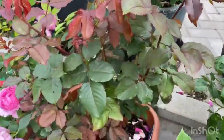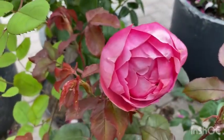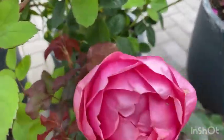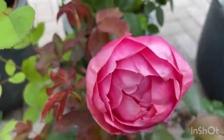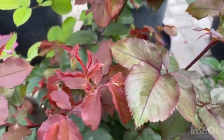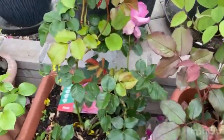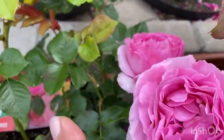And this one here is Fruity Parfumer, another Parfumer rose. The flowers are always very cup-shaped, but quite good fragrance. And the foliage, it really stands out. Very vibrant foliage.